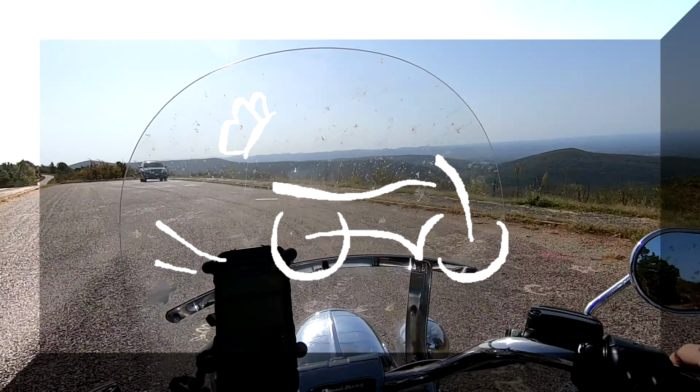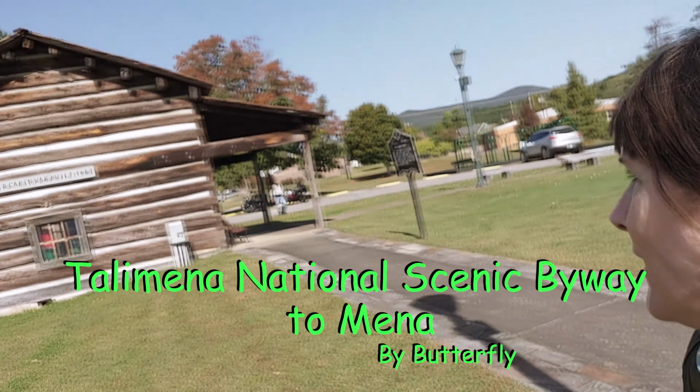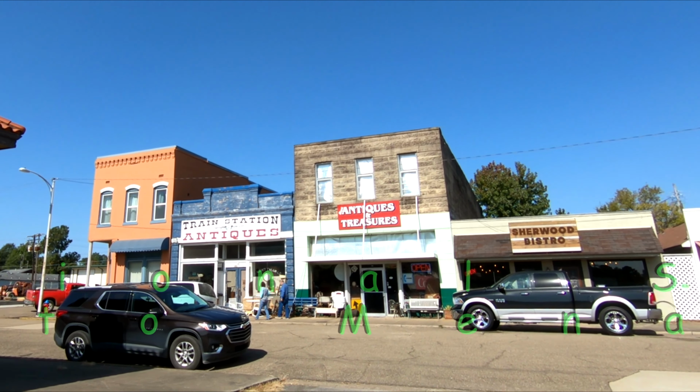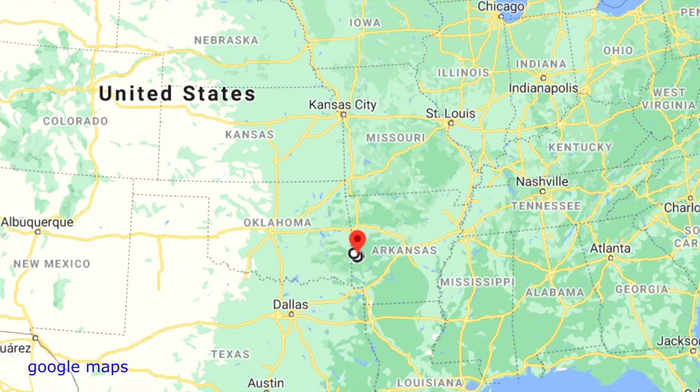Part 3 of our ride revisiting the Ozarks. This cabin was built in 1851. I'm pretty sure I got that right. Yes, 1851. Riding the Talimena National Scenic Byway to the town of Mena.